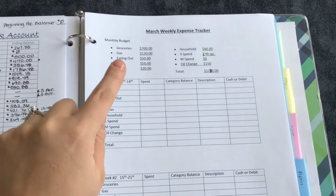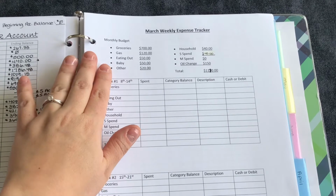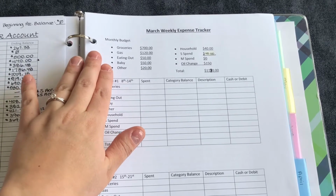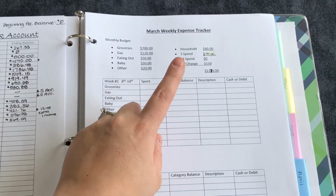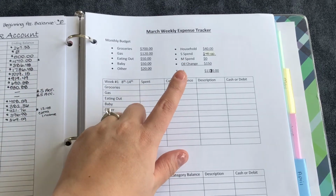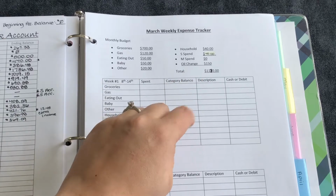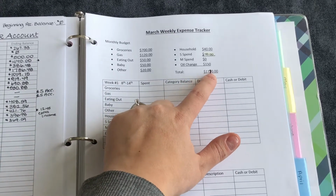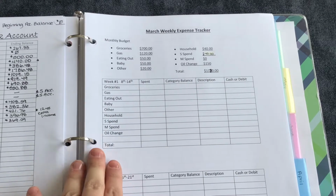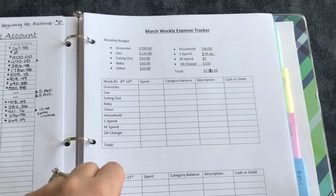So let's take a look at the budget. Groceries for the month is $700, gas is $120, eating out is $50, baby is $50, other is $20, household is $40, my husband's spending is $40, my spending is $0, and an oil change for $150. So the total is $1,170 budgeted for our cash envelopes or expenses.